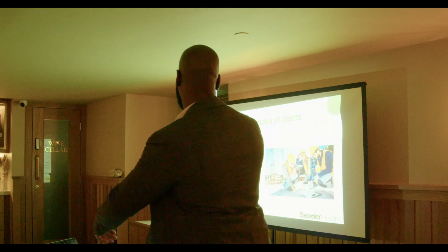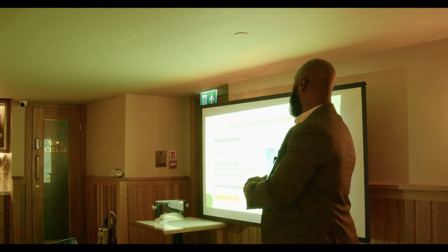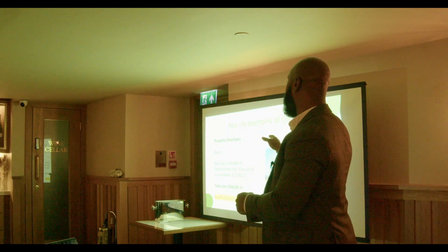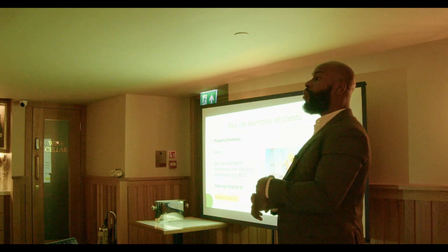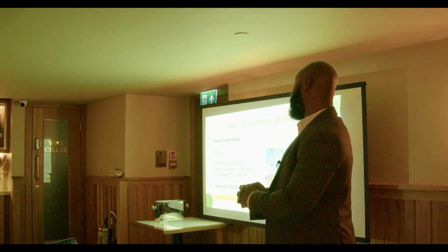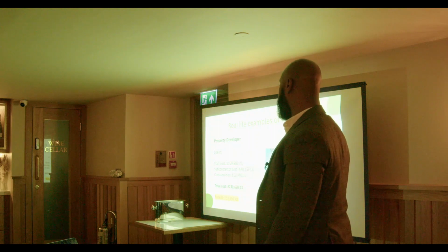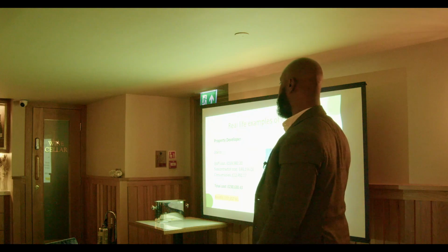So real life examples, a property developer, similar to land remediation, you can claim for staff costs, subcontracted costs, consumables, which are materials which have been used or transformed in the process and no longer have any commercial value. This can be included. They spent around £230,000 and received just shy of £60,000.